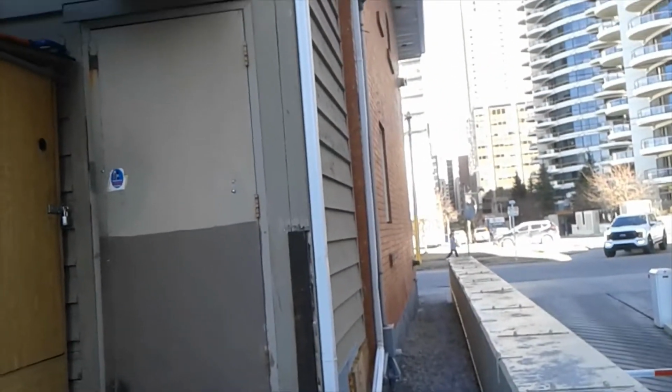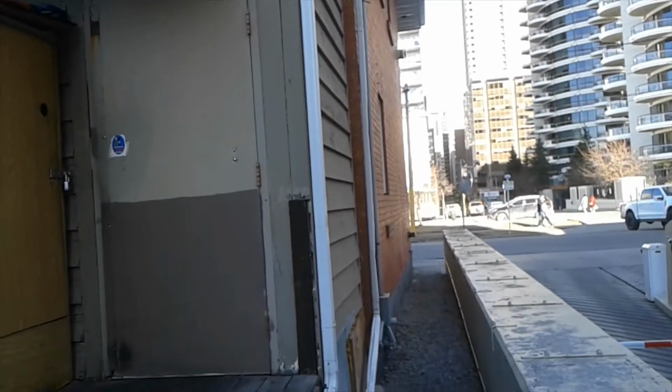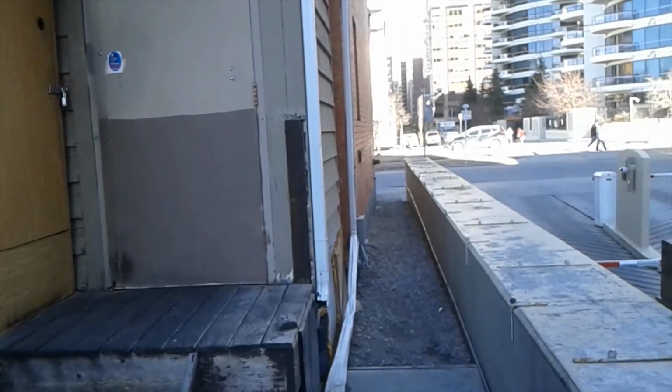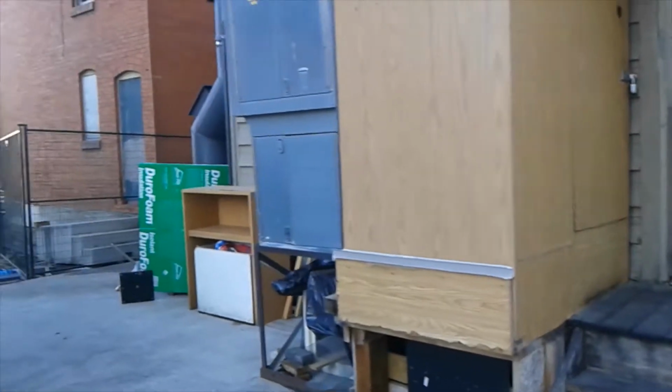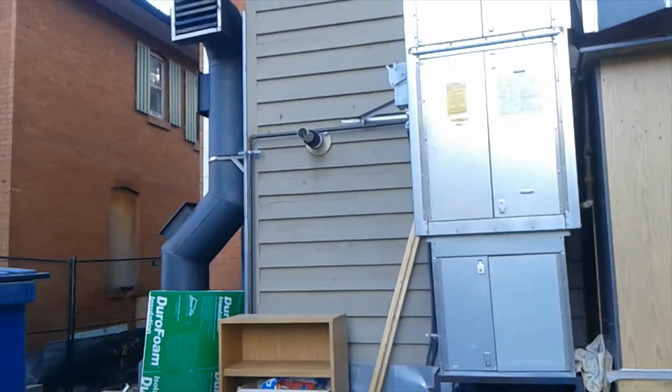You can see they did a nice job of integrating it, and because it's a fairly busy restaurant, from what I understand, it's fairly well maintained. It's pretty well looked after. So yeah, there you go.